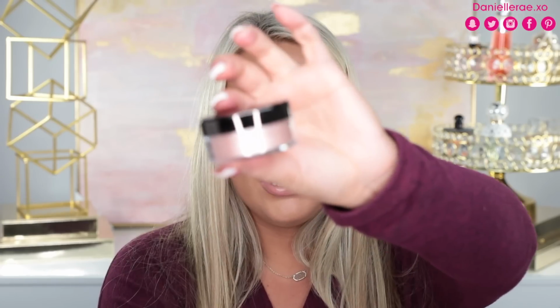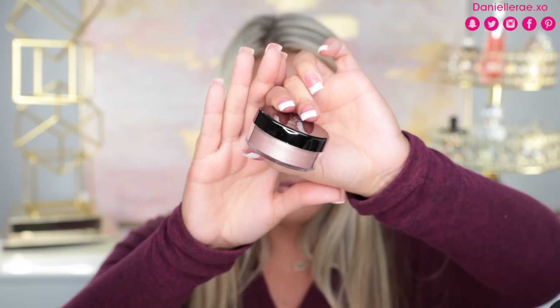I wish you guys could just see the shimmer. I would love to put this in a moisturizer and put it all over. I mean, it's just so pretty. I don't even know if you guys can tell in the packaging, but it is just so shimmery. So thank y'all so much for that package.